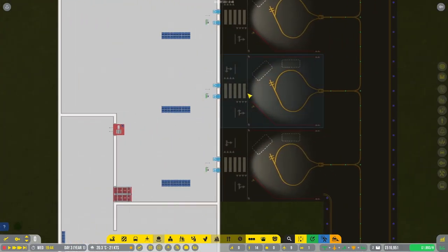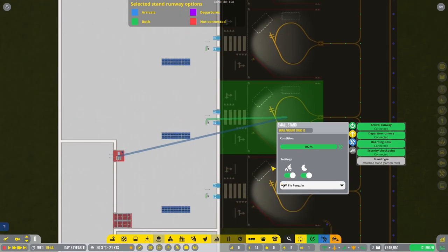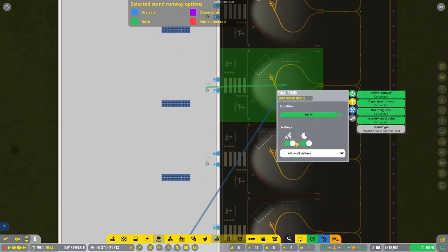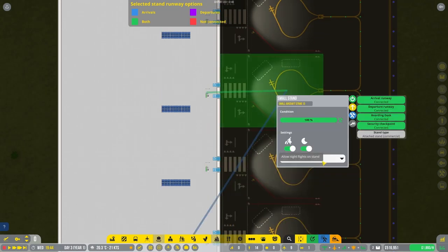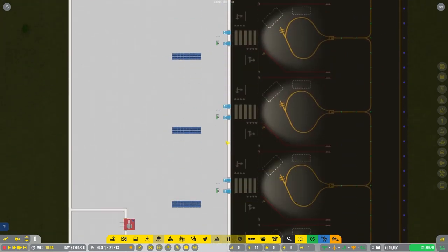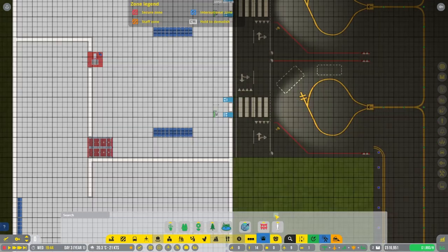So we're good. Now, let's assign this stand to the Fly Penguin. This one to Maple Express. This one to Strada Regional. This one to... Wait, I already forgot. Okay, Forest Air, Fly Penguin, Maple, Strada. We're missing Trinity. And Goose Wings, I believe. There we go. What we should be doing also is to prettify the situation by saying Forest logo.